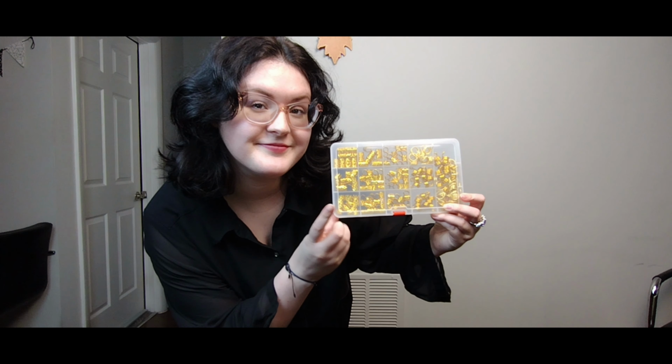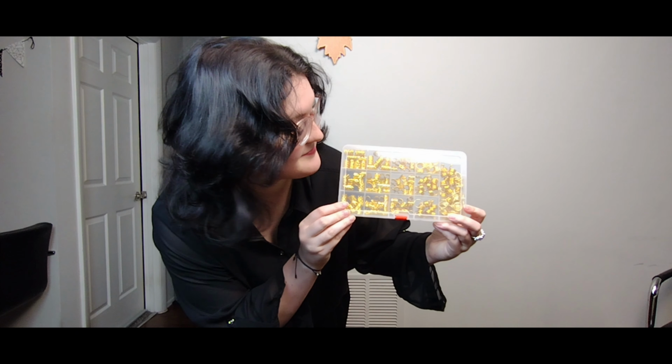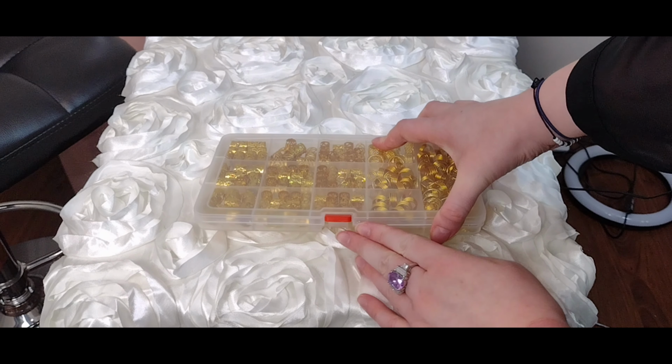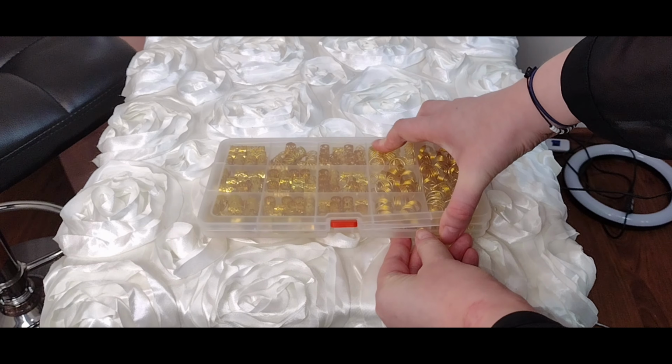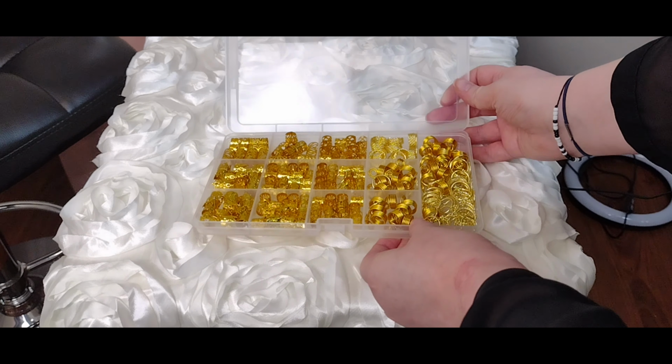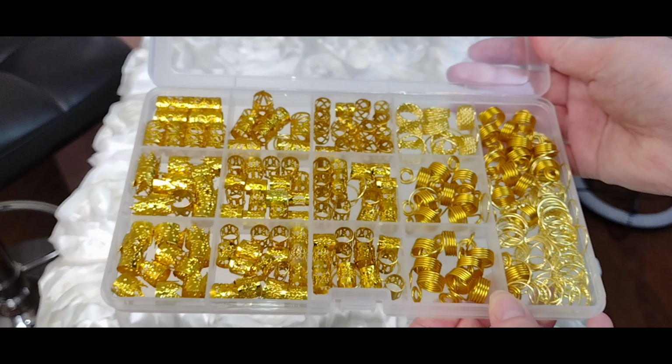Hello everybody, so today we are taking a look at a super cute package of 262 pieces of hair accessories. This comes in a clear storage box. These are all a nice warm gold, almost brassy color. I absolutely love the different kinds of designs.